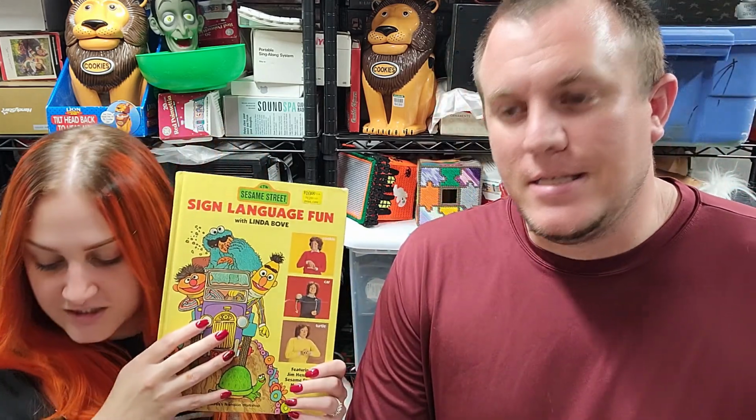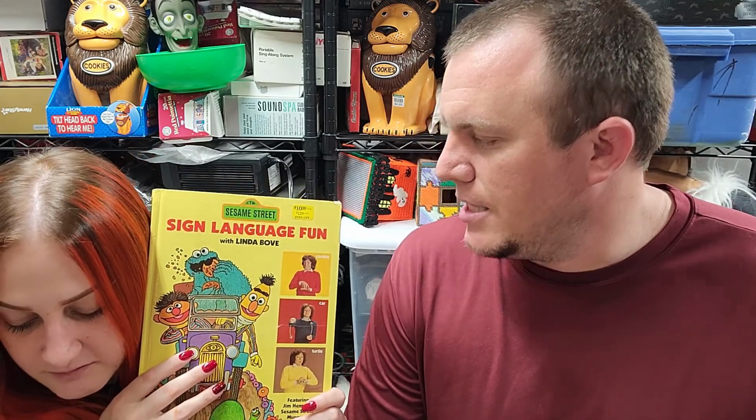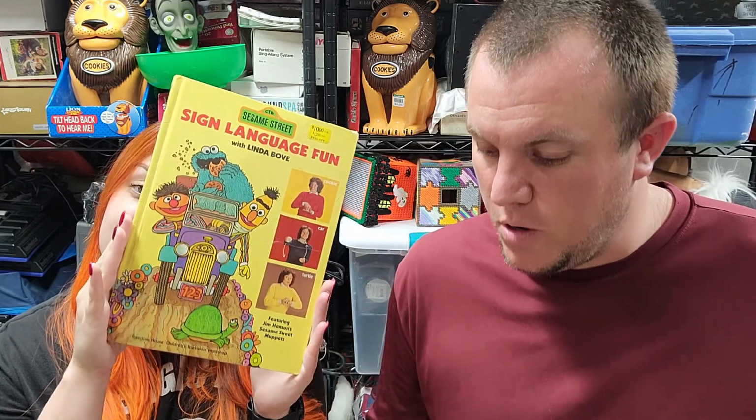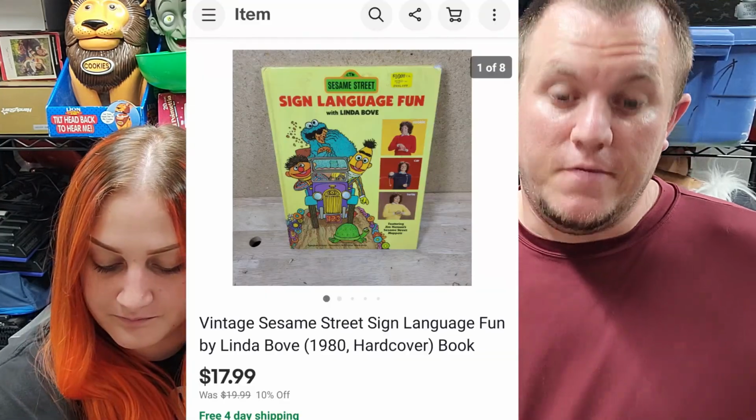Next, we have Sesame Street. This vintage one is a sign language book. Yeah. Got this in one of the bulk buys, or it may have been 50 cents or something in a big thing of books. I figured because it was sign language, it might sell. Don't buy every Sesame Street book, but this one did sell for $18. Great deal for a book there.